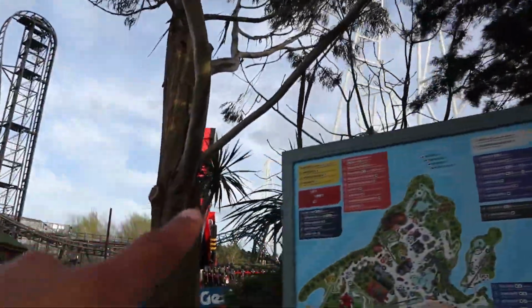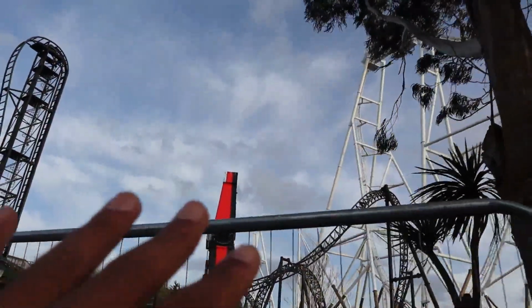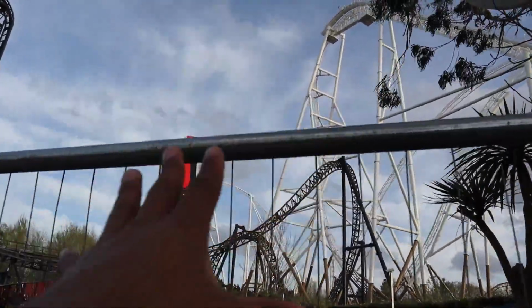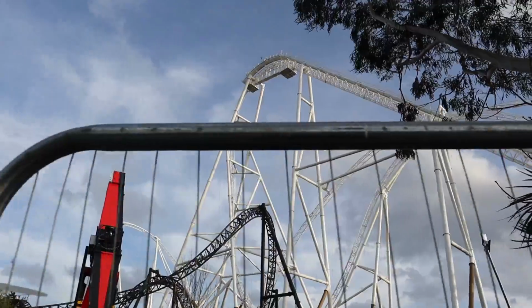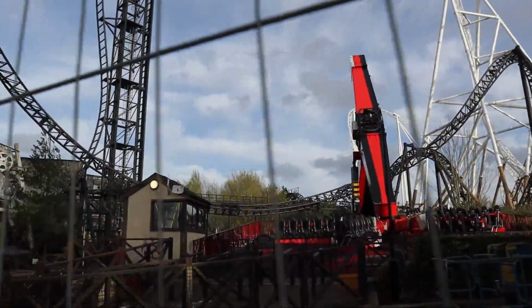Look at that element there by Samurai. Look at it. Considering that is huge, and that's huge, and then you've got the drop as well in the lift hill. It's incredible. It's going to be a great ride right next to a brand new Samurai. You can't beat it. But that's all from Thorpe Park today.